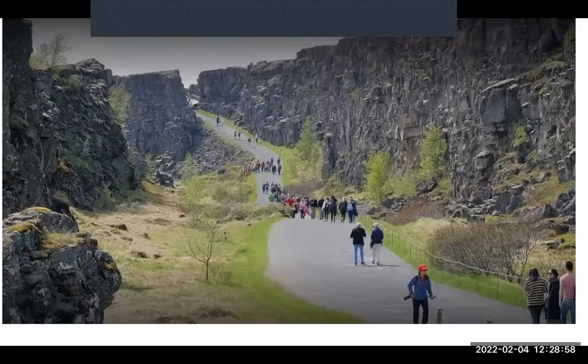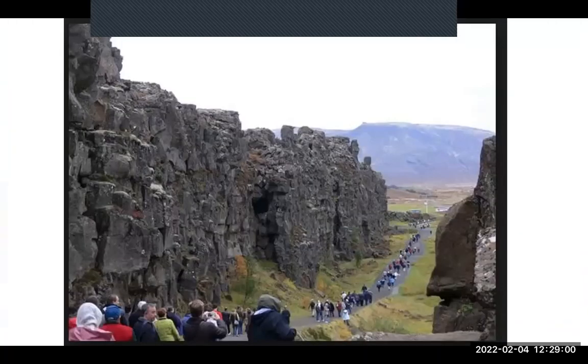It's all basalt. Here they're all going in the same direction. This suggests that they're coming out of buses. And the buses dump them up at the top, and they walk down and the buses pick them up down at the bottom.